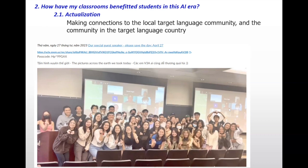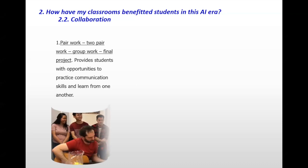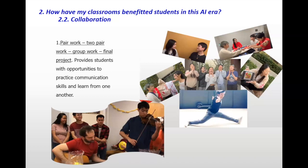So this is the pride for our class. Also for collaboration, we do pair work, group work, and a final project. They can work together, practice communication skills, and learn from each other. So students can practice and present their own talents. This student presents his martial arts. Those students present their own music.